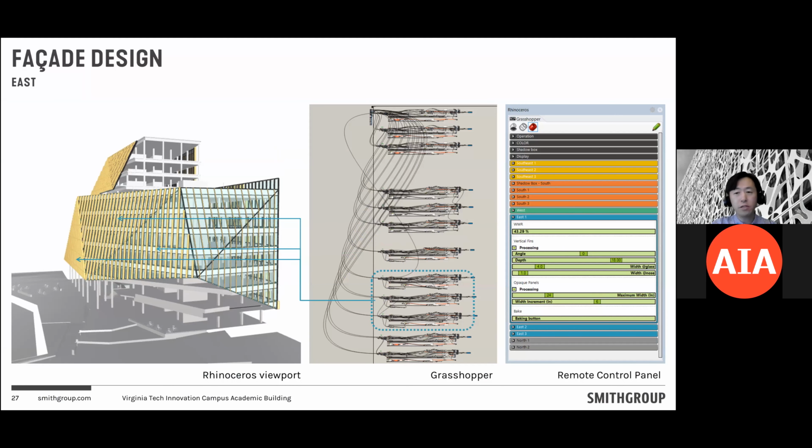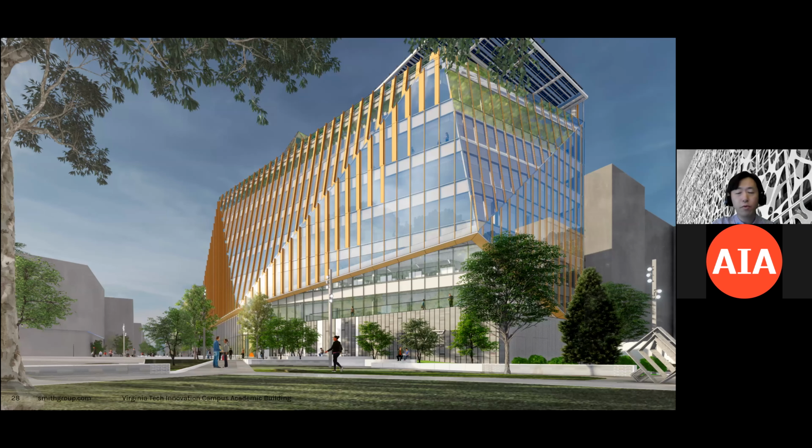East facade design is pretty similar to west facade. It's just vertical. The fin angles are set at different angles. This rendering shows both the west and north facades.